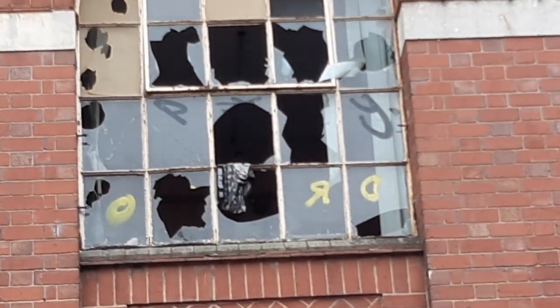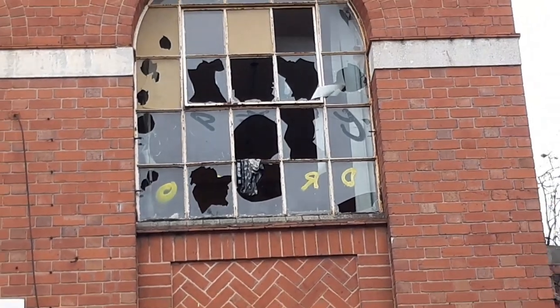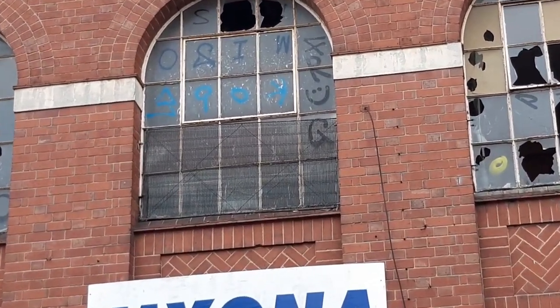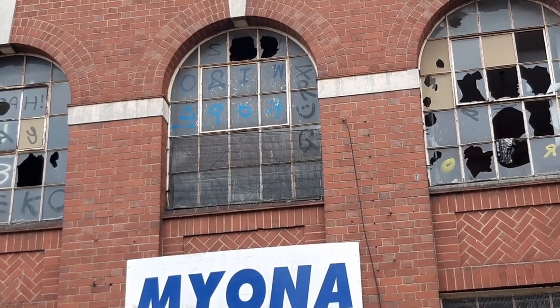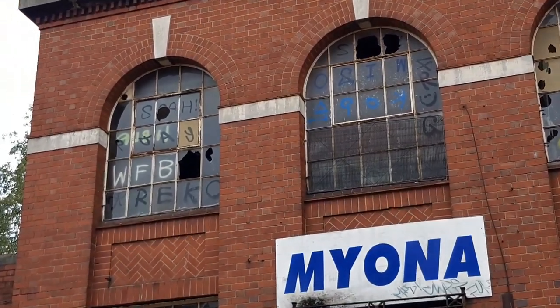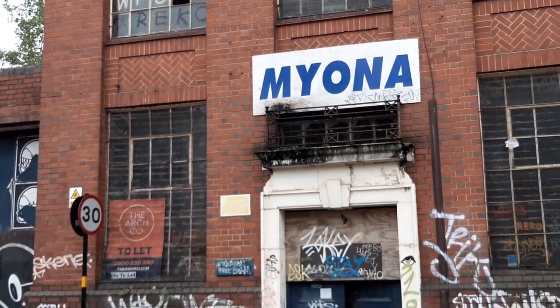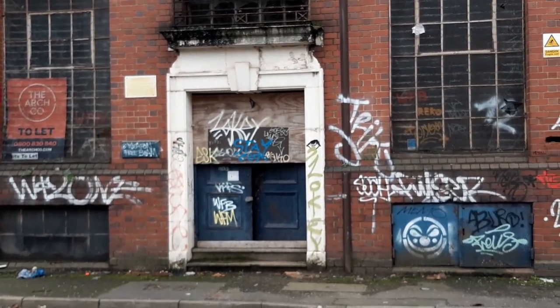By showing the exterior of this dilapidated but historic structure, the video can highlight both Birmingham's manufacturing heritage and the need to preserve sites like the Myona factory before they are lost for good. There is still potential to breathe new life into this locally listed landmark.